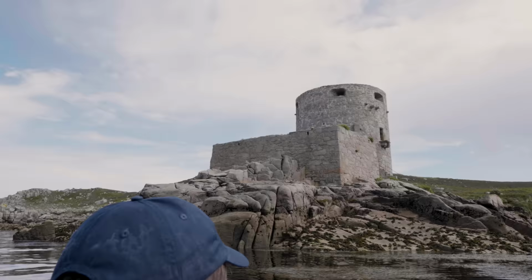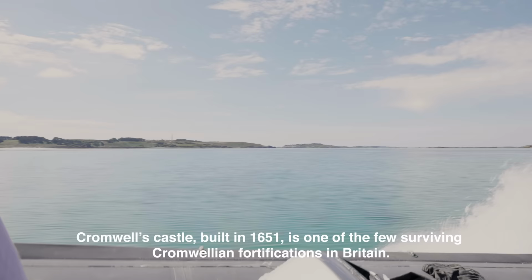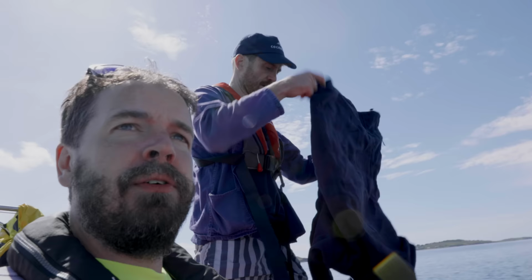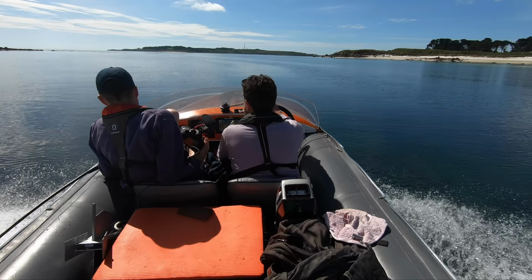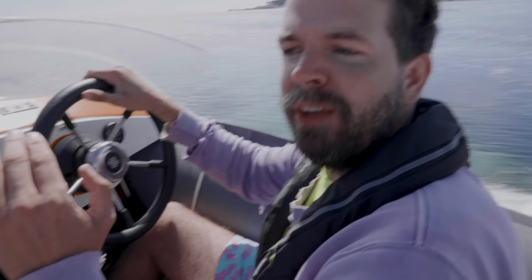Cromwell Castle, Charlie. Oliver Cromwell. We've been trying to fly the drone, but annoyingly, the proximity to the heliport here means that we can't actually take off. So unfortunately, there's no drone footage here for us, which is a shame. Right, we're a bit worried about it being a bit shallow. We don't want to get stuck in these weeds.